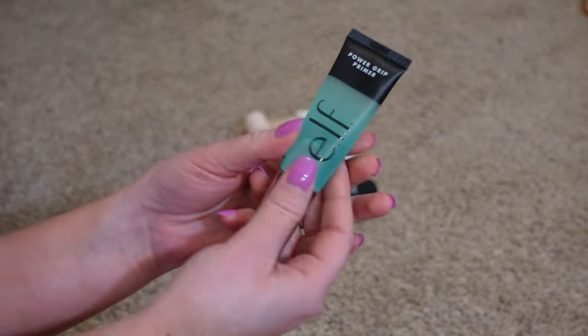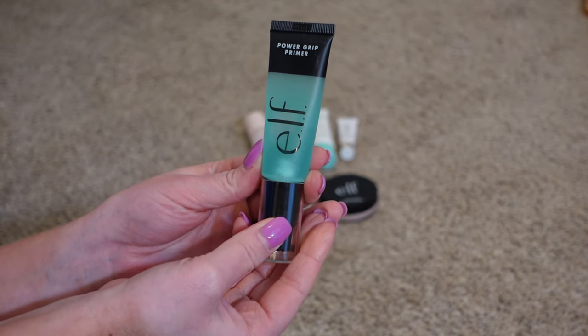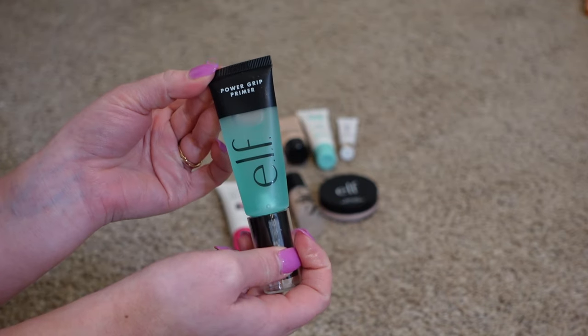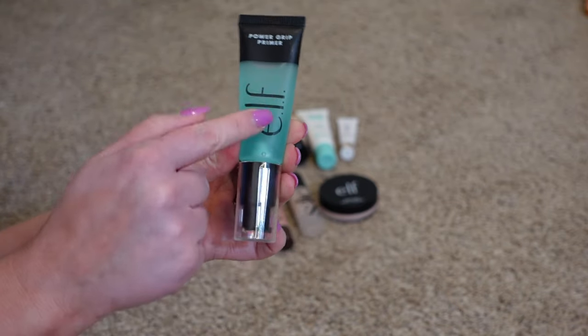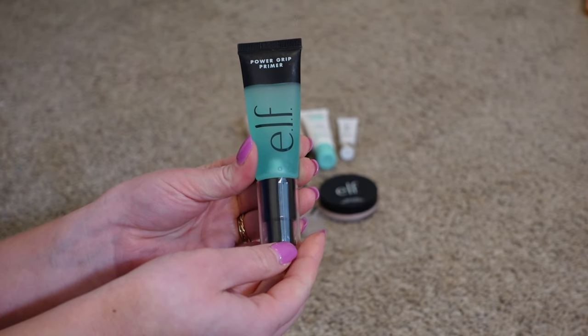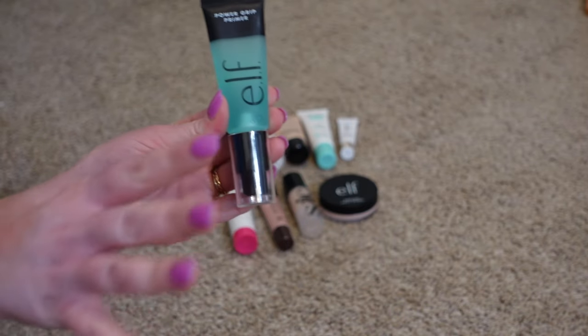And then we have the e.l.f. Power Grip Primer. I like this, but I do think it clogs my pores a little bit, and I don't think it works as well as the NYX Plump Right Back one, so I'm gonna go ahead and declutter this because I do think that there are some people in my life who would really enjoy this and whose skin it probably would not bother. I have the most sensitive skin in the world.